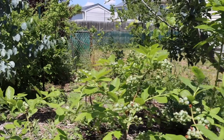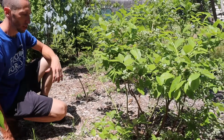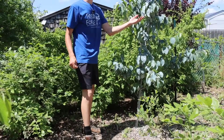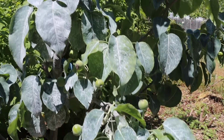And I actually pruned the berries more than I have in the past. So I tried to open up a lot of the light underneath here, doing some pruning in the off season to encourage more of the new healthy growth. Back here we've got another Asian pear doing well. And the Asian pears are my favorite pears when it comes down to it, so that's why I have more Asian pears planted than the regular ones.